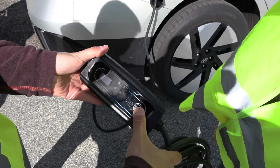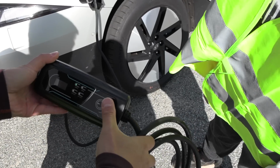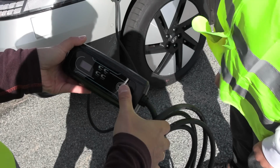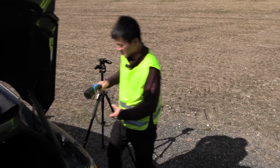So now I want to set it to 13 amp. Don't remember. Yeah, the 13 amp. 16. Oh, can we go 16 amp? Let's try. Let's do the cowboy charging at 16 amp. And then we get over here.